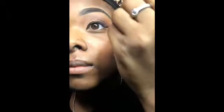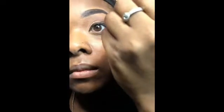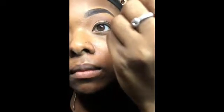Here is where I put my wing liner on. I am so sorry, guys, I'm really trying to find a way where I can record my wing liner from start to finish where you can actually see it, but I'm a lefty, and it's very, very hard for me to do things because I'm a lefty. That's why I'm so lucky.